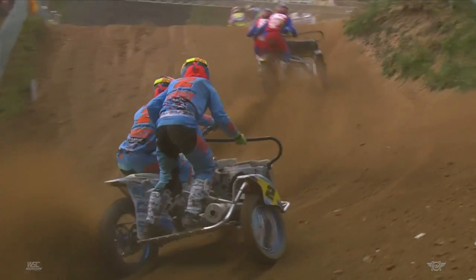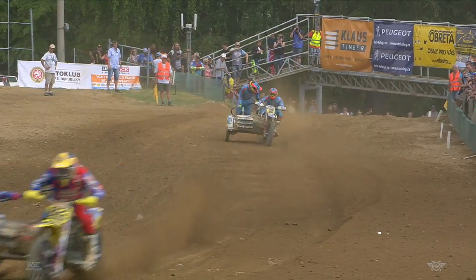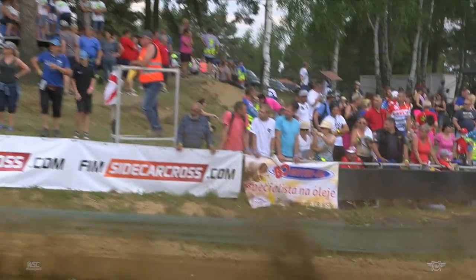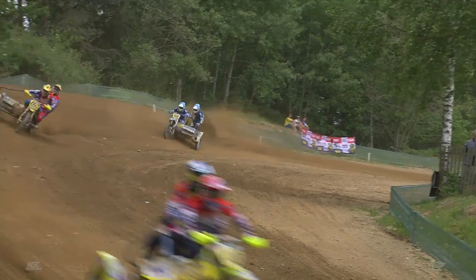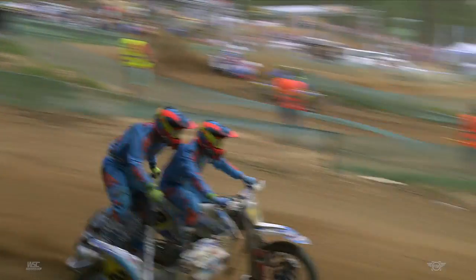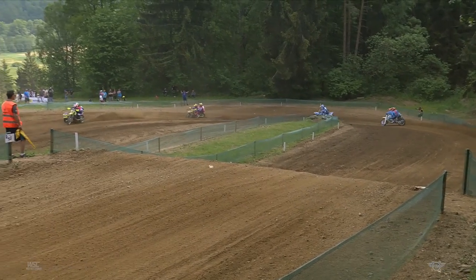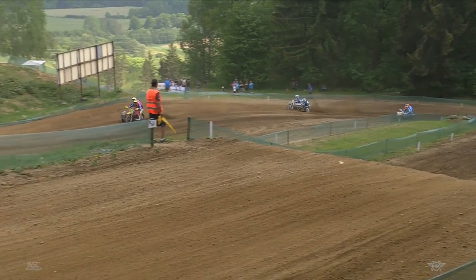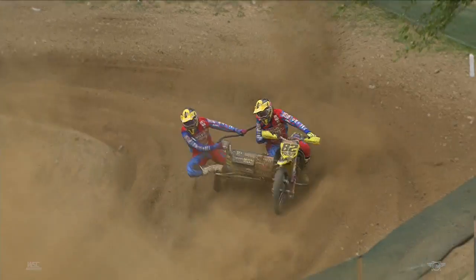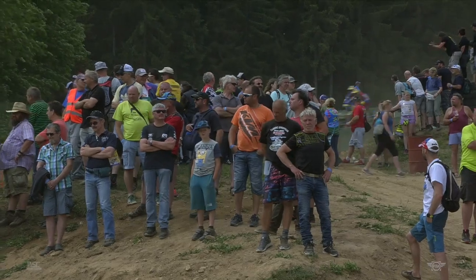Contact, shoved Giro into the door. No blooming holds barred there, were there? Nope. Absolutely. Look at that. Valentin Giro shaking his head in disgust. That was a hard move, but Etienne Bax wanted it. No quarter asked, none given, straight through, bosh. Push Valentin into the loose stuff, and that's cost him dearly. But I think he has enough of a gap to stay where he is. He's still in the points, still good points, and we have another race to go.